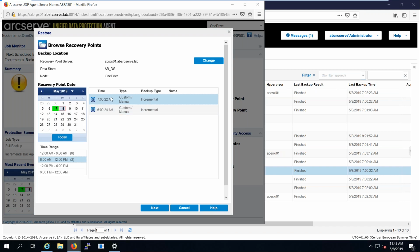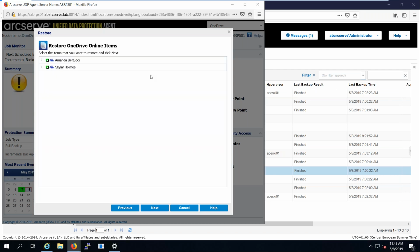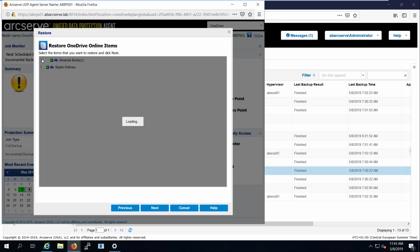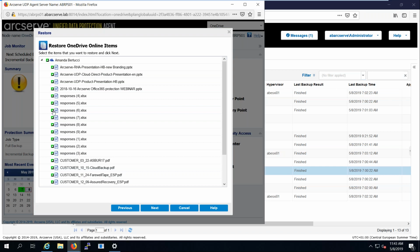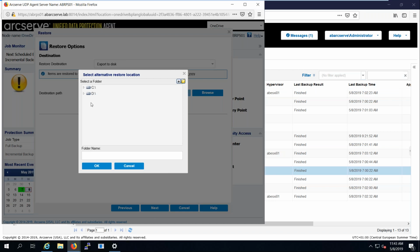So here we have some recovery points that I generated. I'm going to go to next. And what it's going to show me here is the users that had files to be backed up. I don't have a lot of things out there. It's a lab environment, but I can show you here that my user has a few documents, and I'm just going to select one of the files here. It can be the spreadsheet, and I'm going to download it here to my server. So I'm going to put it here on the D drive.